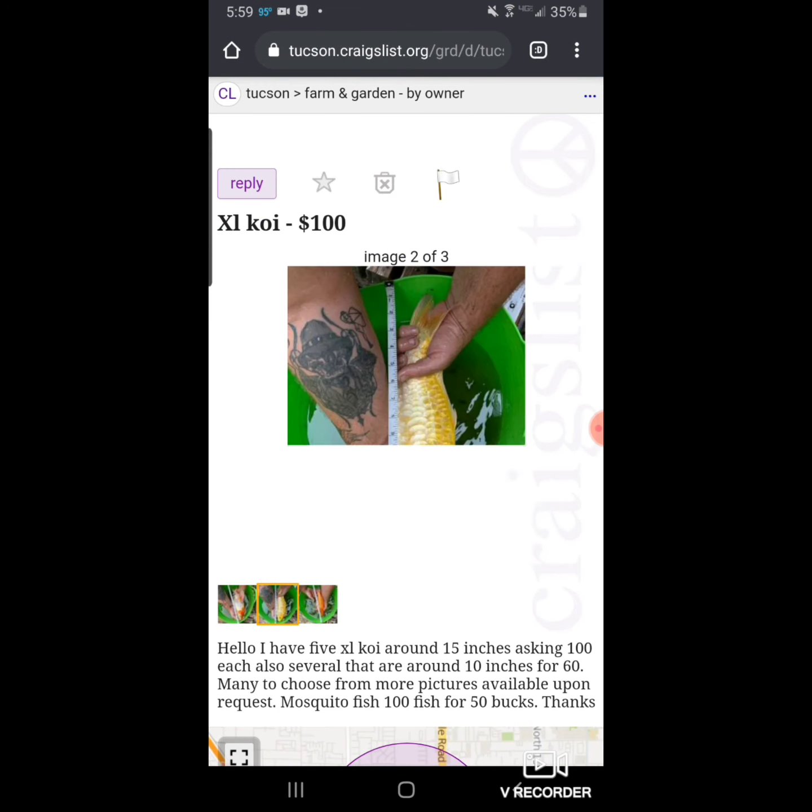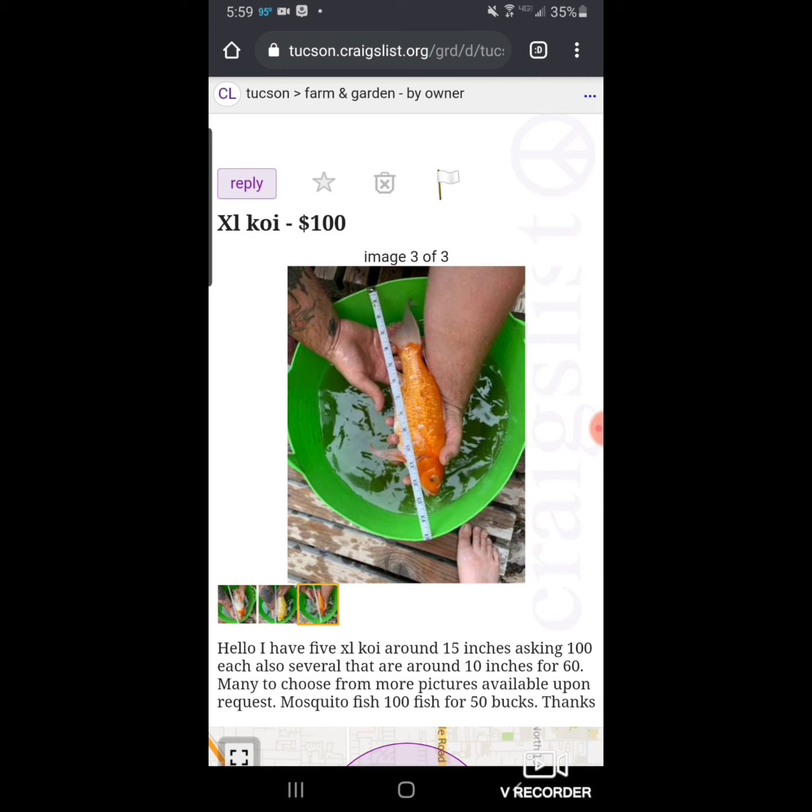Oh, somebody selling koi fish, 15 inches long, asking 100 each. I also have several that are around 10 inches for $60. Many to choose from.